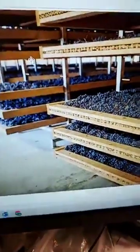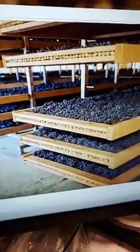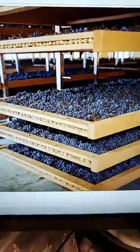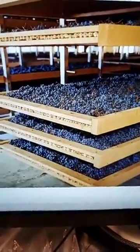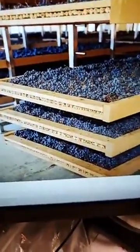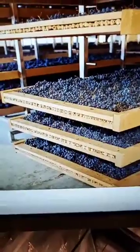As mentioned, these are the fruttaio warehouses. They're basically like the attics. A lot of airflow in here to promote the grape drying. Like I said, it's all hand harvested. The drying process lasts for about 100 days.